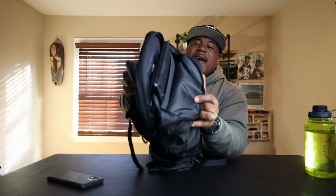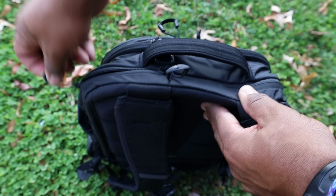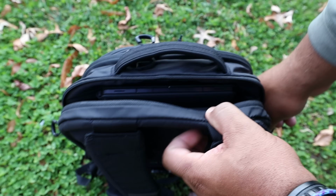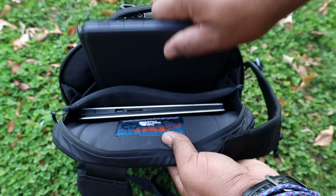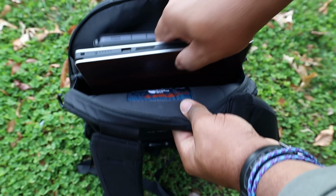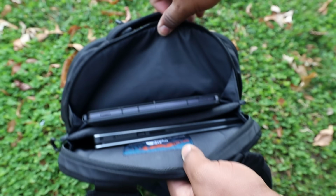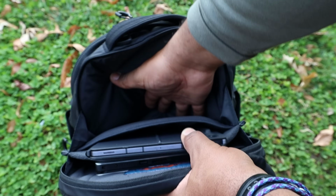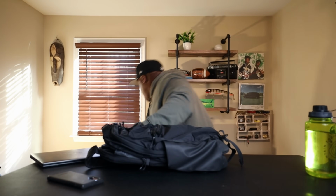So you actually have 3 separate sections in this laptop compartment. In the first section is where you can stick maybe your file folders and your papers. Then you have a suspended tablet sleeve section in here. That's a 12-inch Samsung tablet that fits in there with no problem. And then in the back, you can fit up to, I think, a 17-inch laptop will fit in this bag.